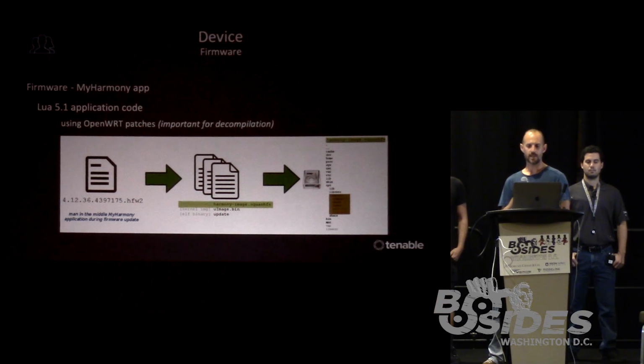Step one. And one of the nice things about this device, and it's not always the case, is that the firmware was really easy to understand. It's easy to extract, headers well known, and file system understandable. A side effect of using an obscure file system or an obscure firmware type is that it makes reversing it like another 10 or 20 times harder.